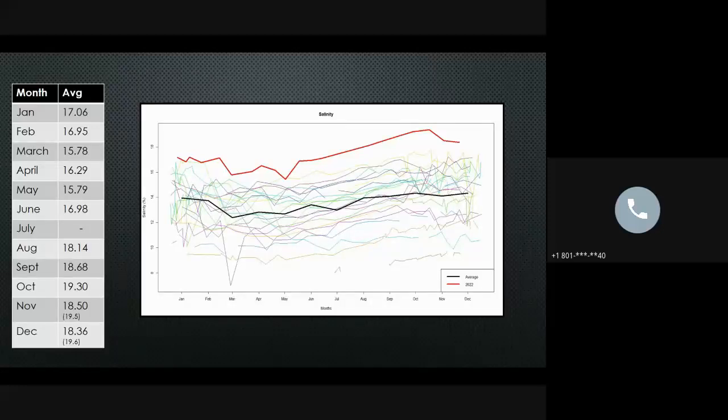Salinity steadily increased through the summer months up until about September, October, likely when the irrigation season stopped. We started to see that inflow, started to get some winter storms, and things have dropped off slightly. One of the things I want to highlight here is in November and October, you'll see these two numbers.